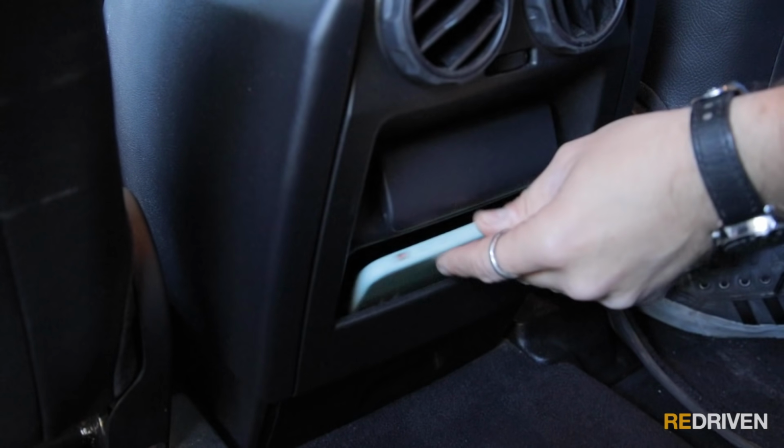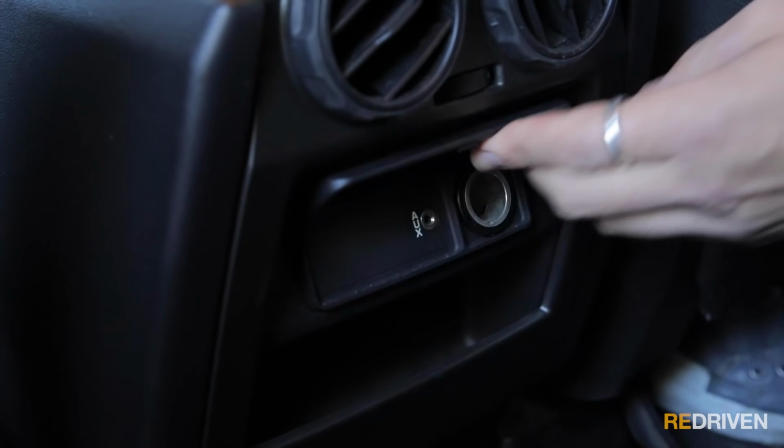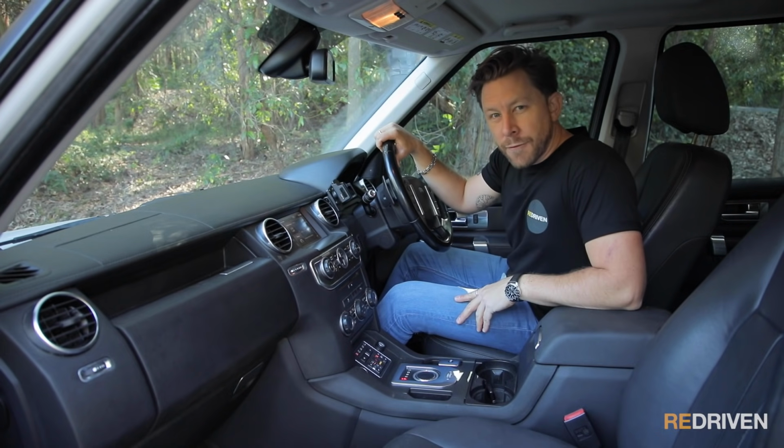You've got map pockets on both seats. You've got a spot for a mobile phone just here, perfectly sized. You've got air vents in the back, plus auxiliary and 12 volt. And excellent sized door bins. And the practicality up front is pretty good.